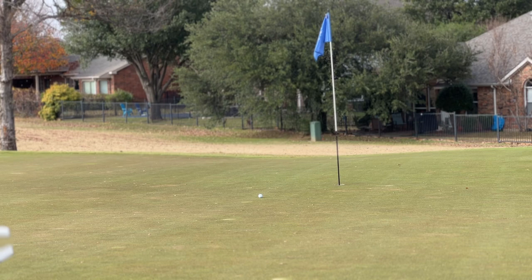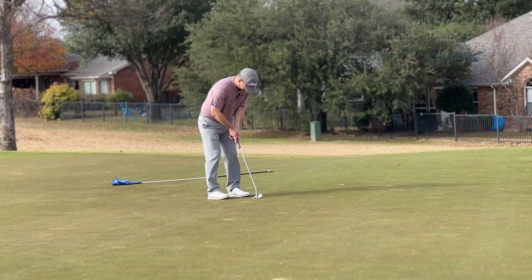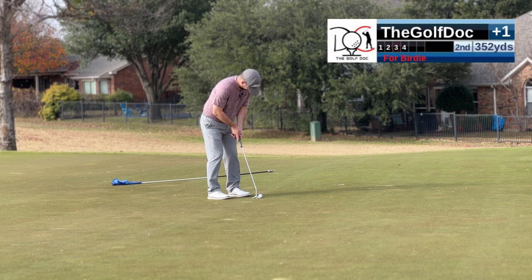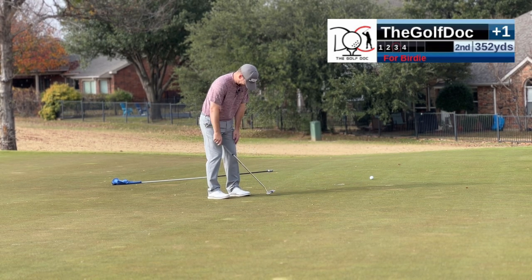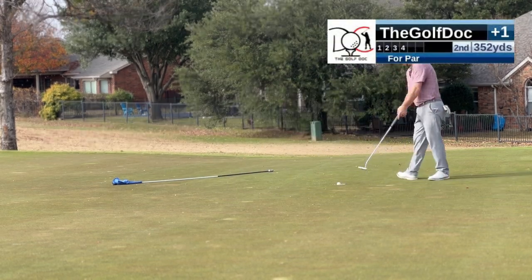We hit one close. Missed opportunity there. Stuck it close like I wanted, and that thing just duck hooked left right on me, so I just hit that lower lip. Got a par, but disappointing.